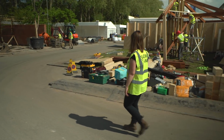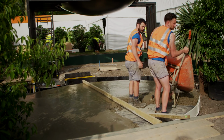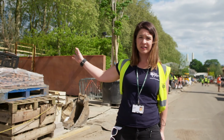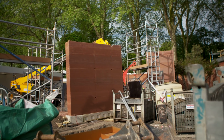So we've just walked onto Main Avenue. This is where we have 10 incredible show gardens. These gardens are built in 19 days, so it's a very short space of time to bring together these incredible creations. Behind us, the M&G garden, designed by Sarah Price, are building rammed earth walling. It's a really extraordinary, unusual technique to see at the show.